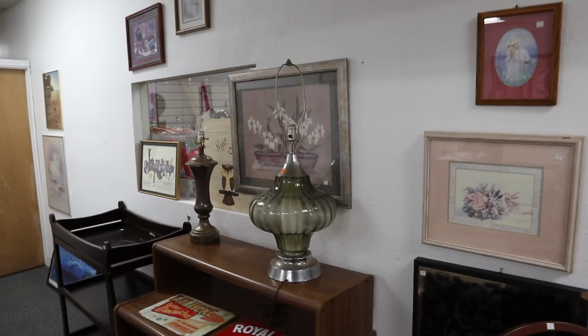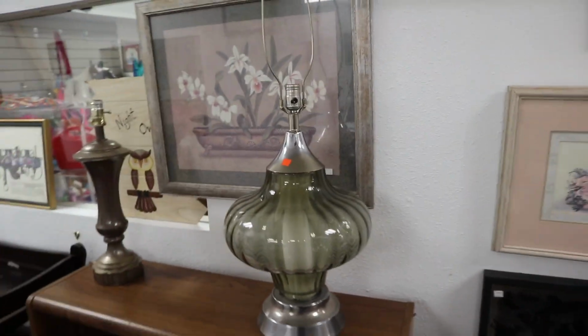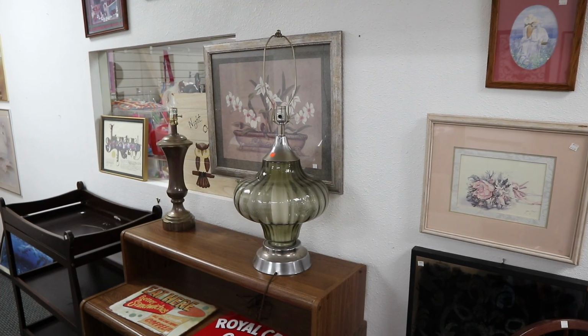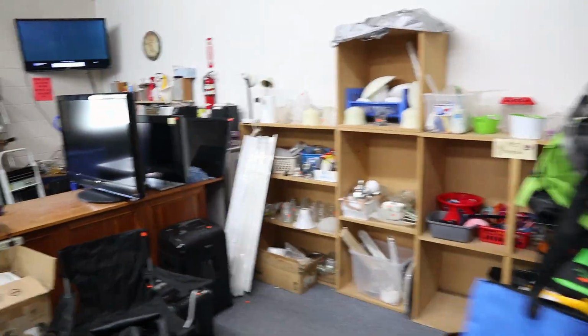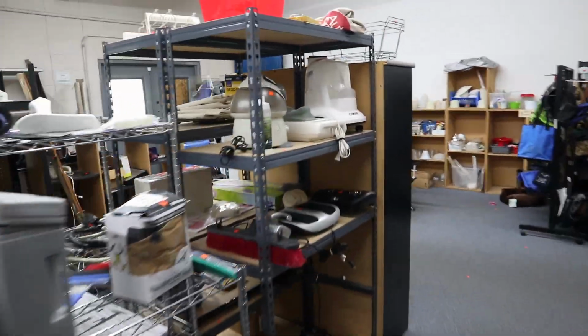I think my favorite thing in the store so far is this lamp. It's got this smoky color. It's only $9.50, and it's got that chrome base and cap, so that's kind of a neat looking piece. I'd have to get a shade. The Eclectic Room, well, I could use an eclectic, so let's see what eclectic means. Looks like it is parts and electronics, phone holders, toys, helmets. It's pretty well organized. I have to say it's a well-kept store, but I'm just not finding anything here.